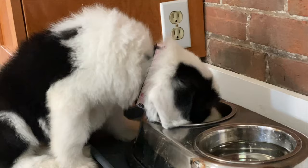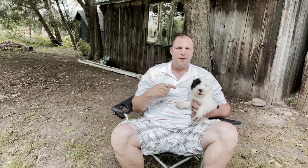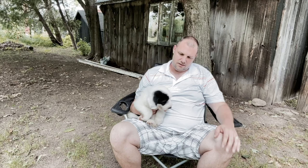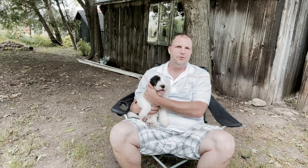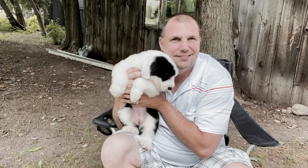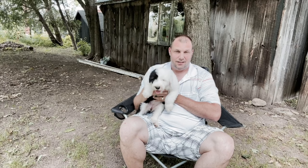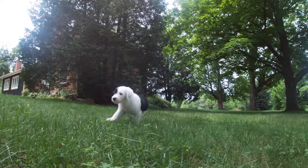I'd like to introduce Molly. Molly is an old English sheepdog. She's a pup. Unbelievable how cute this puppy is. Old English sheepdogs are great for herding. They're well known for herding. They're very agile. She's so soft, she's like a cotton ball. Really, she's like a cotton ball. Molly the farm dog. Molly, come.